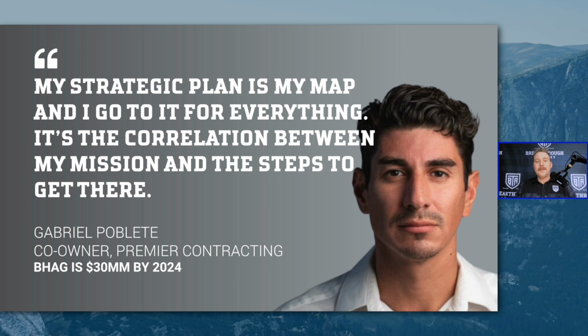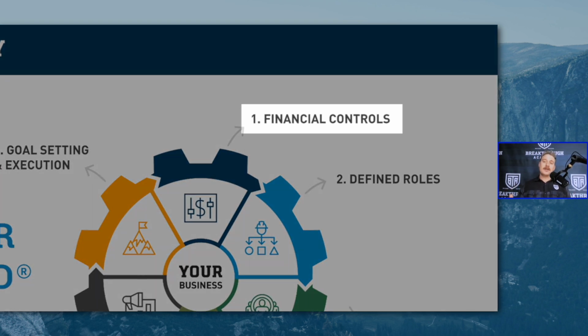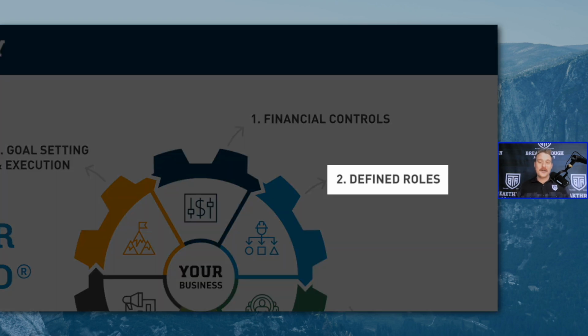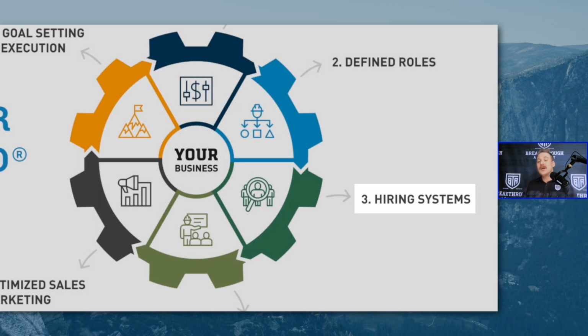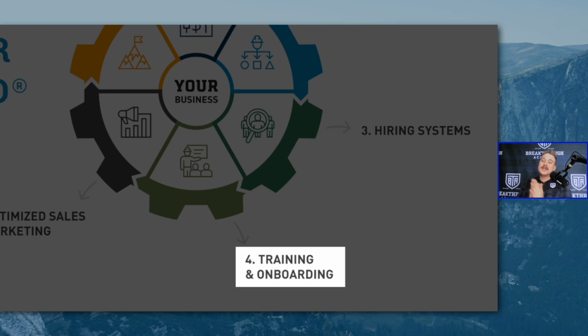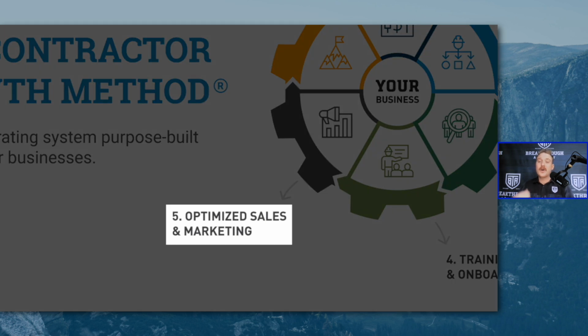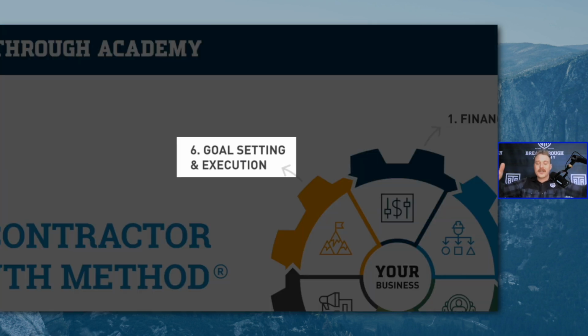So there you have it, folks. That is the contractor growth method, all 6 parts. Financial controls for data-driven decisions, defined roles so people know who does what within the business, hiring systems so you can get the A players you need to grow, training and onboarding systems so you can skill up those new people as effectively as possible, optimized sales and marketing so you can grow your revenue without needing to do every single phone call and every single sales meeting yourself, and then goal setting and execution to structure that vision into an action plan that your team can rally around.